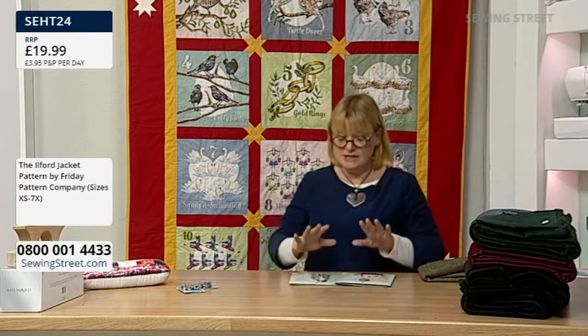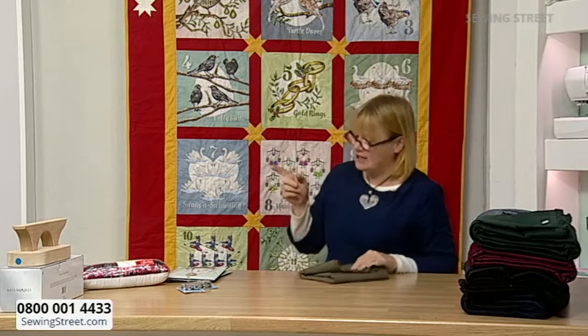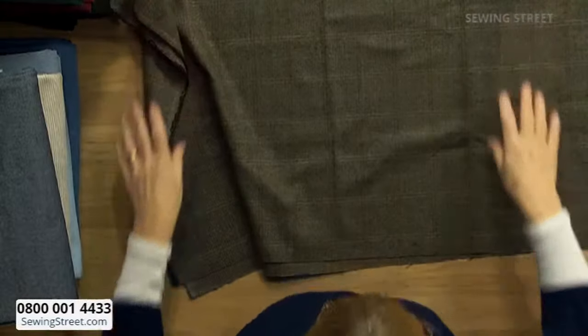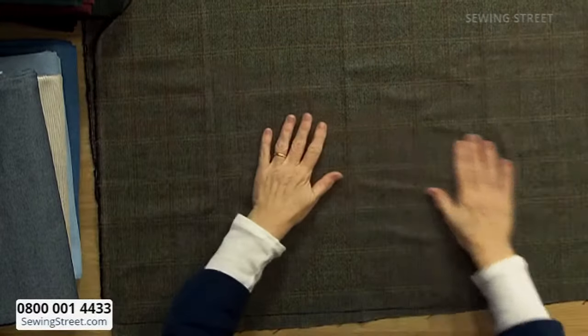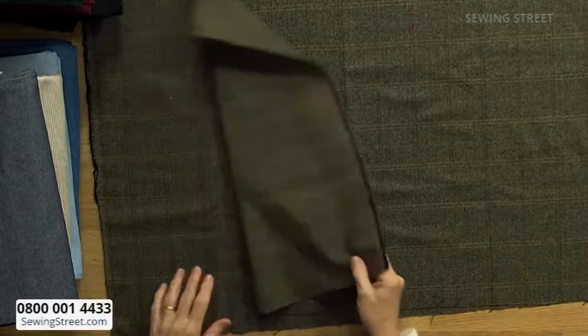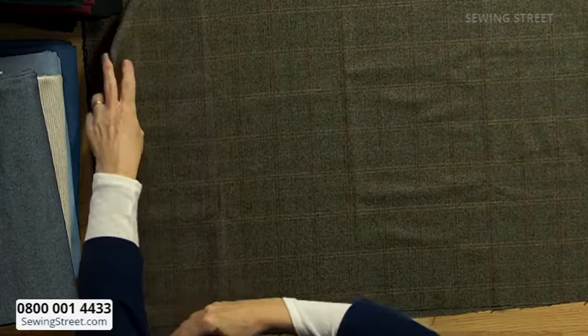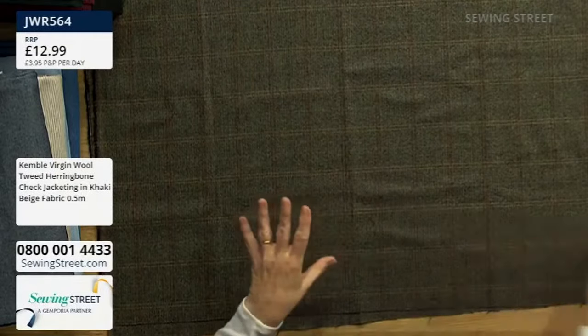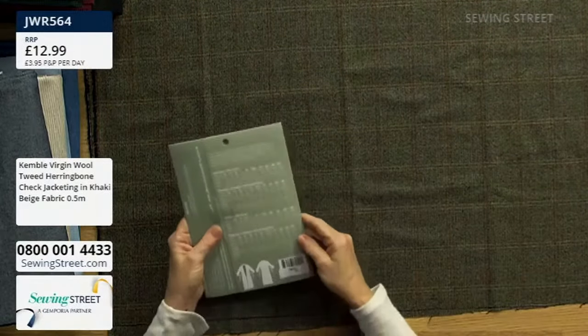So great. If you want to have a go at making a jacket, we've got two choices for you. I'm just going to go through the fabrics that would work well for them, because we've got some gorgeous fabrics. If you make the jacket, you need the fabric, don't you? Now, I've got the fabric available that the duster jacket is in, which is this gorgeous tweed. Isn't that beautiful? This is a tweed, JRW564. A tweed herringbone it is. Now, this is by the half metre, because obviously you need different quantities depending on which one you are making.